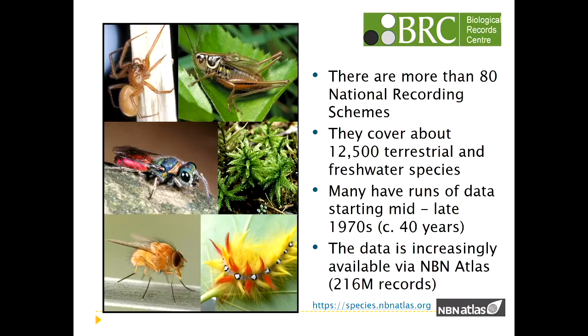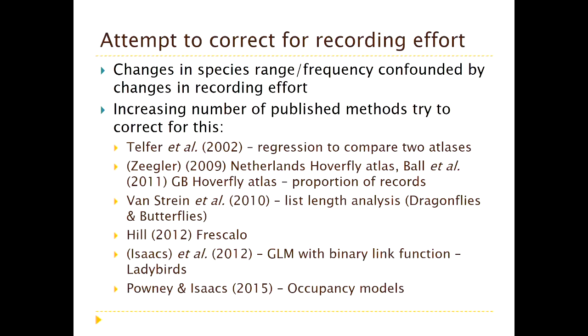Organised recording really kicked off in the 1970s. There was a big push to establish schemes and so on. And the data is increasingly available. The NBN Gateway, now the NBN Atlas, makes this readily available. And it's up to 216 million records now on there. So you can get a hold of this data. The big problem in using it to try and look at changes is, are you actually looking at the change in species, or are you looking at the changes in recording effort?